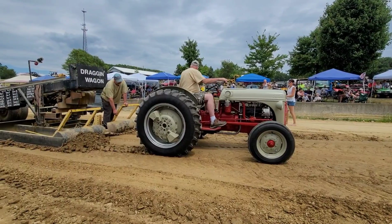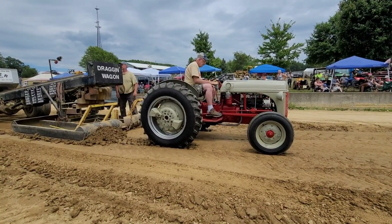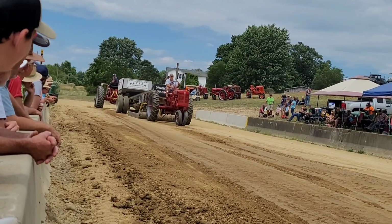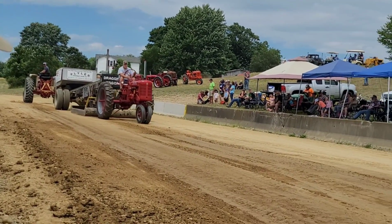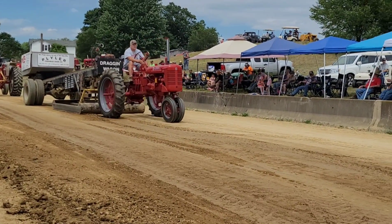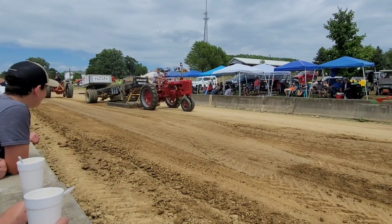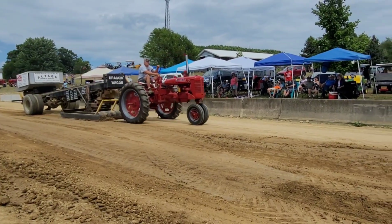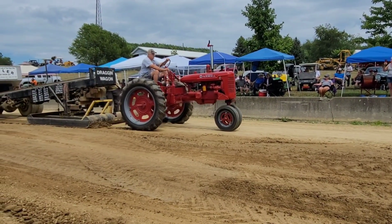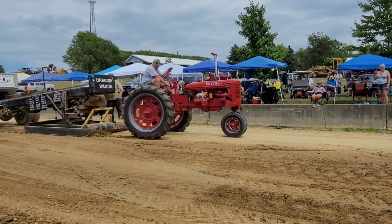Holy cow. He's trying to get it in reverse. It only has one gear, and that's forward. 27.81. Got the super senior. He's just pulling his brains out. I saw this guy pull over at Wattsburg, and over there, boy, he didn't quit pulling for nothing, and I don't think he's going to quit pulling. Well, I spoke too soon. There you go. Called it quits.